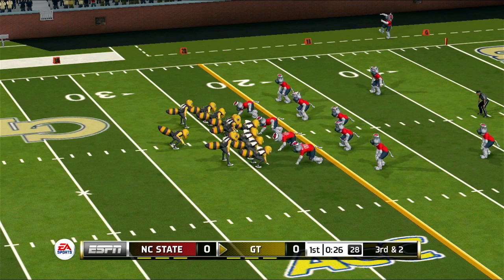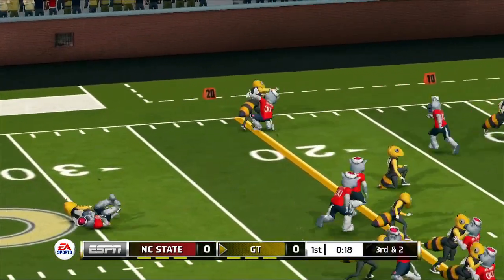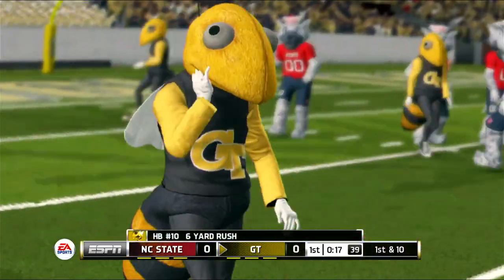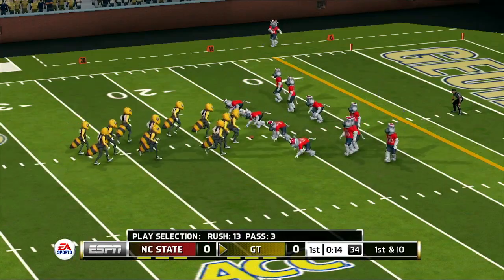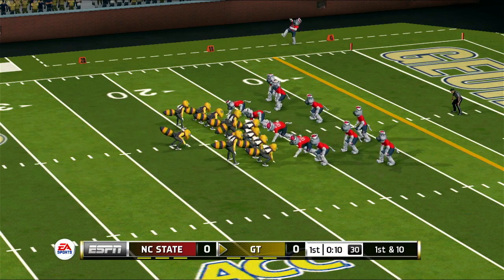Set. Blue 19. He's knocked out of bounds at the 17-yard line. Third down has been the charm on this drive. You know, it's been all about execution. When it comes to calling the right play at the right time, they've been able to do it here. First down, 10 yards to go. Ball on the 17-yard line.